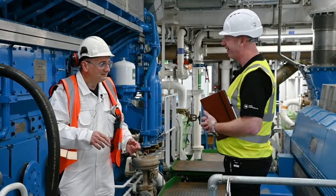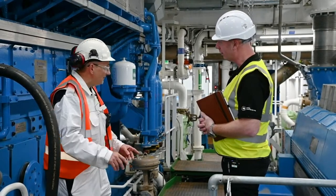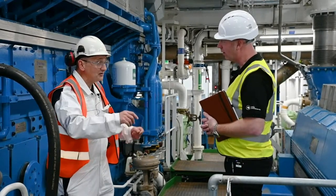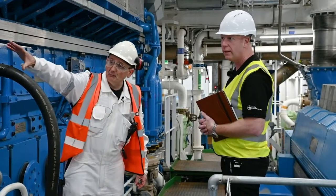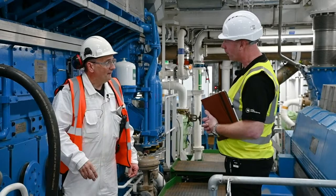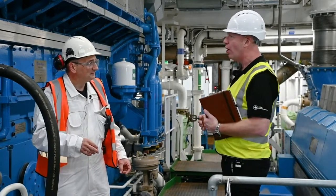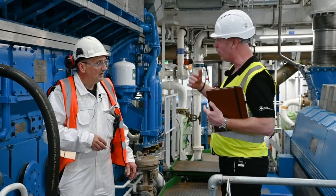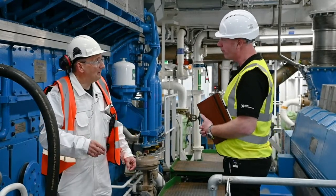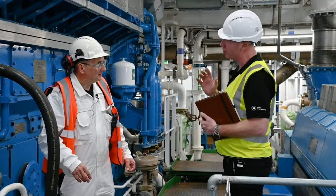Wow. So we generate the electricity here. All the services come to the engines. The generators are just these big boxes to the side here. And then we take the electricity further down the ship to power us along. Wow, amazing. So do you ever use both engine rooms at the same time? Yes, particularly when we're working in ice, we need all the power we can, to crush through the ice.